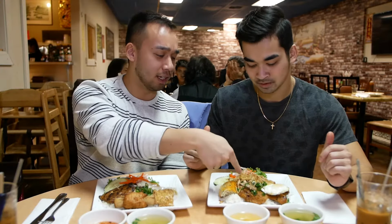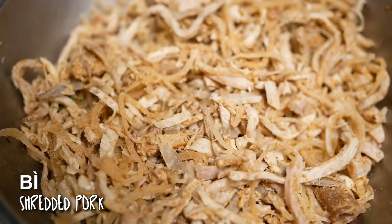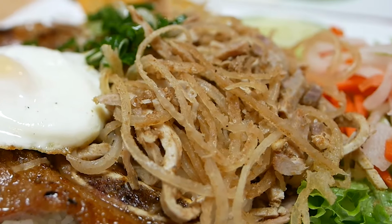I see some other stuff on your dish. What is that? So this is actually called bì, or shredded pork, seasoned with a lot of garlic powder and black pepper. I see that, but what's that noodle looking like thing? This might look like noodles. It's clear and stretchy. This is actually pork skin. Really? Yeah, really. It's really chewy. It has a really bouncy texture.